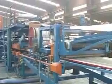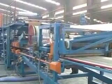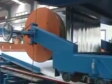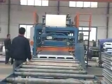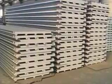Our steel structures are widely used in industrial plants, warehouses, government buildings, bridges, and railways. And our prefabricated houses are widely used as temporary residential houses, temporary offices, and work sites.